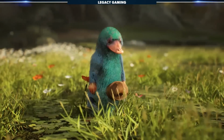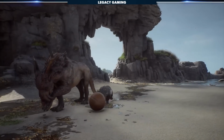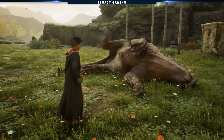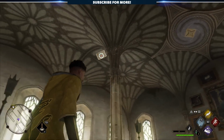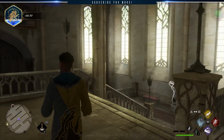Like most achievement-style systems, completing some of these challenges will just happen as you play the game, whereas others will most likely take you off the beaten path as you explore other optional content within the world. For example, we saw a player use a spell to snatch a field guide page that was floating around. I have to believe there are dozens of those flapping around different parts of the world.